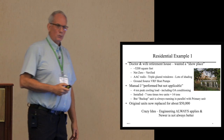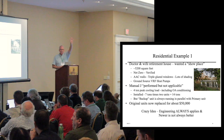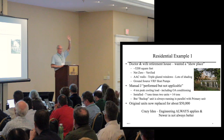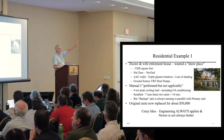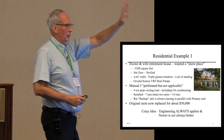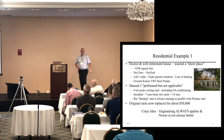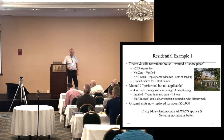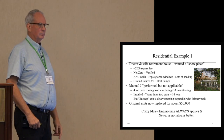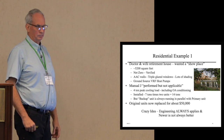What was our manual J load? 4 tons. I'm holding up my hand so that everybody sees. I'm not talking about a different number. The peak load for this entire house is 4 tons. And that includes the outside air preconditioning. Okay. What did we install? 7 tons times two.